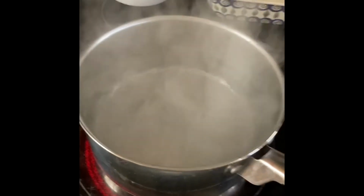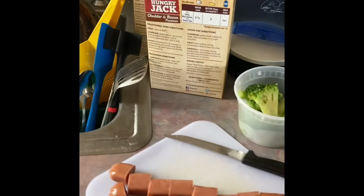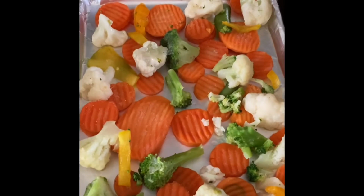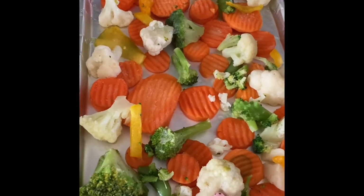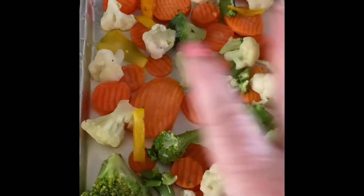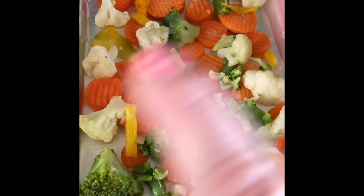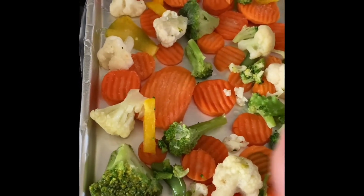And I got my water boiling or getting ready to boil for one of the meals, which is going to be with the cheddar and bacon potatoes, scalloped potatoes. The other one is a sheet pan dinner. And right now I'm getting ready to drizzle this with olive oil, or not olive oil, vegetable oil, because I don't have any olive oil, and shake on the spices.